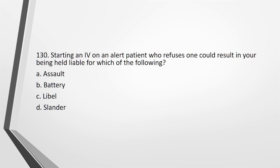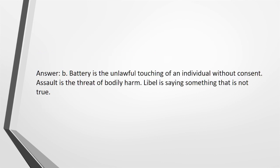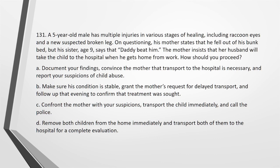130. Starting an IV on an alert patient who refuses it could result in your being held liable for which of the following? A. Assault. B. Battery. C. Libel. D. Slander. Answer. B. Battery is the unlawful touching of an individual without consent. Assault is the threat of bodily harm. Libel is saying something that is not true.